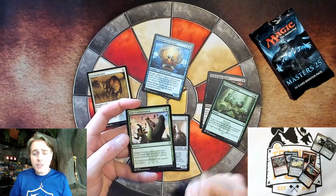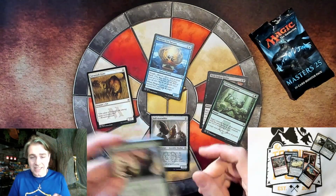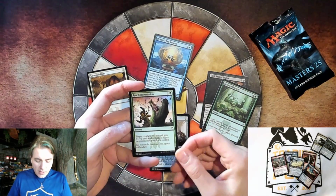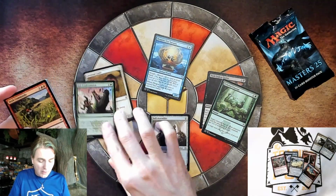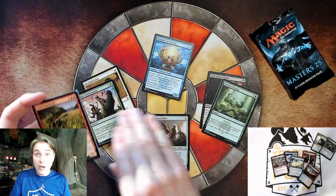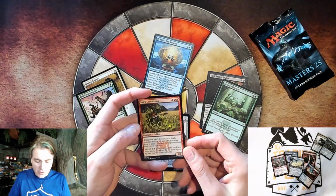Epic Confrontation. Excellent if we're going down the Celestia path. Your creatures get bigger, and in fights, it's like Prey Upon, but just a little bit better. That works with the Heroic and other things we had in previous videos.